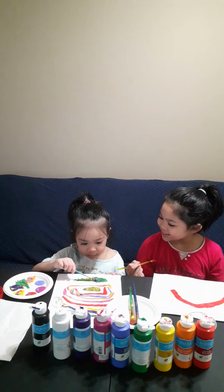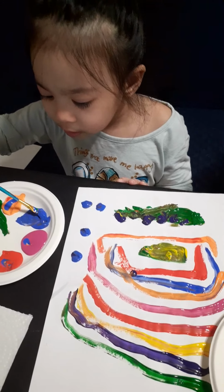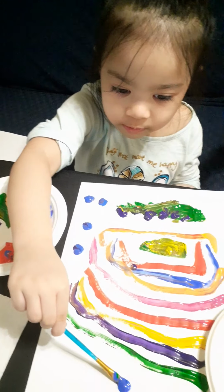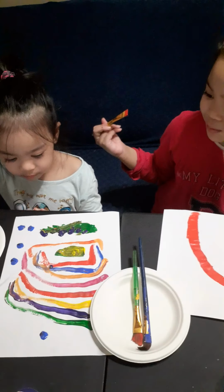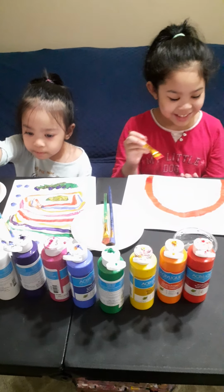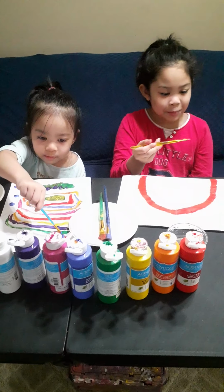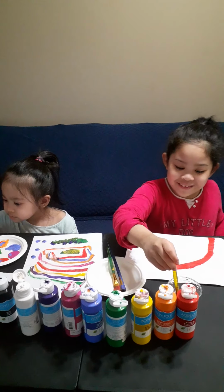Oh, I see. So what are you making? What are you painting? I'm making a big rainbow. Wow, so pretty. Wow, Jasmine put lots of blueberries. Jasmine, that's a blueberry bush. Wow, she's very fast. Some purple blueberries and some blueberries.